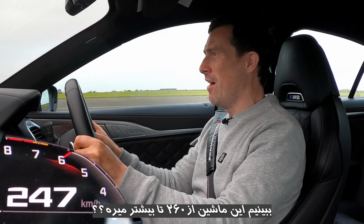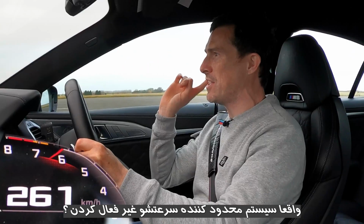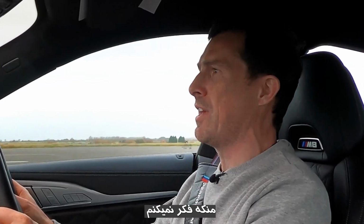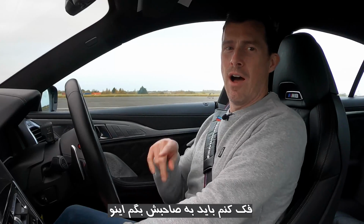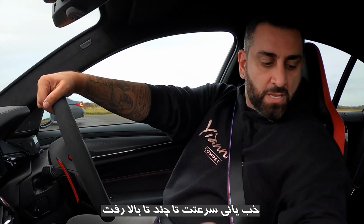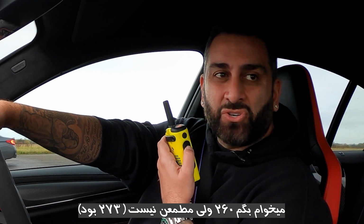Will this car be able to go past 260 kilometres, which will be 155 miles an hour? Has it got this speed limiter restriction removed? I don't believe it has. That topped out at 264 kilometres an hour. I think I need to report that to the owner. Okay, so Yanni, what top speed did you have? I want to say around 160, but I'm not 100% sure.